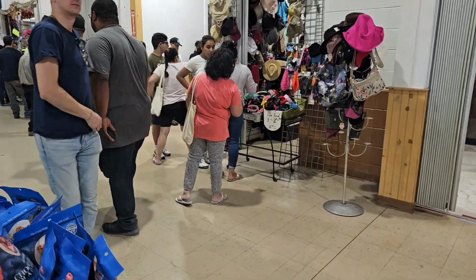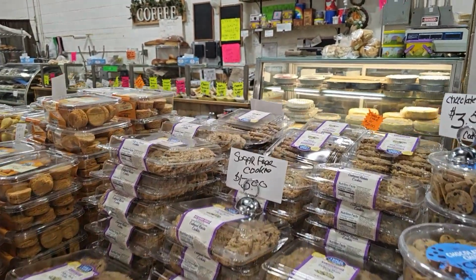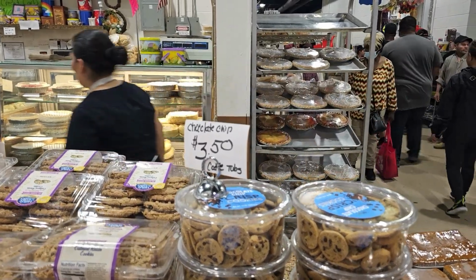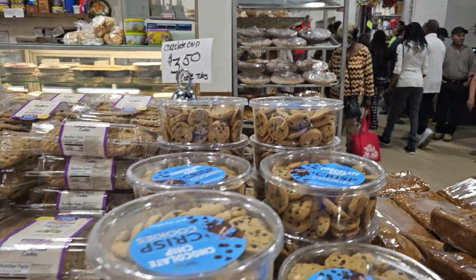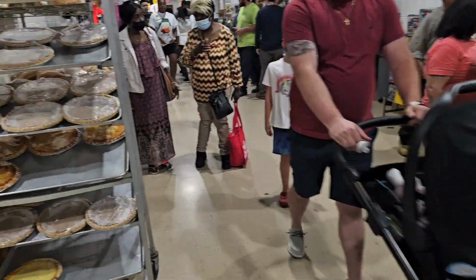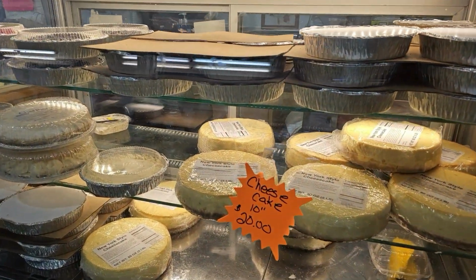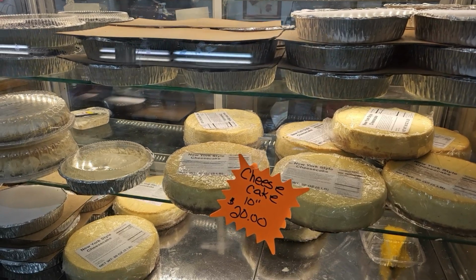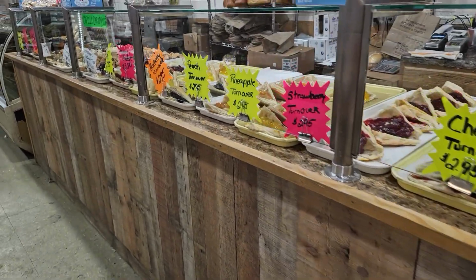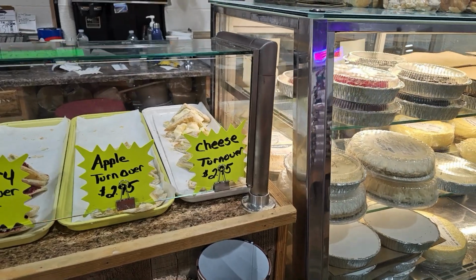All right. Let's check out over here. These are all three for $1. Chocolate chip cookies cost $3.50 if you want any cookies. They also have all different pies over here, and cheesecake. Like the New York cheesecake, that costs $20. They have a cherry turnover, an apple turnover, and a cheese turnover.